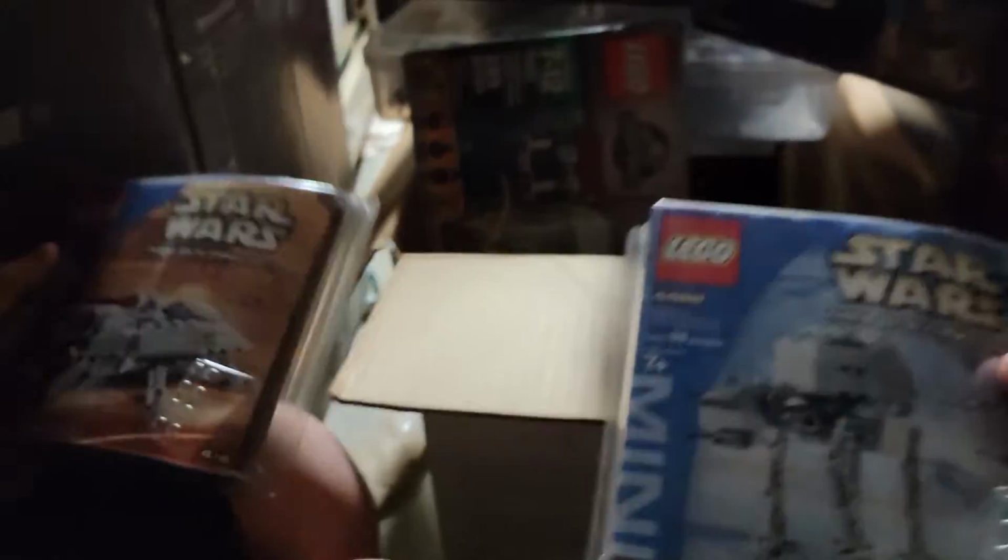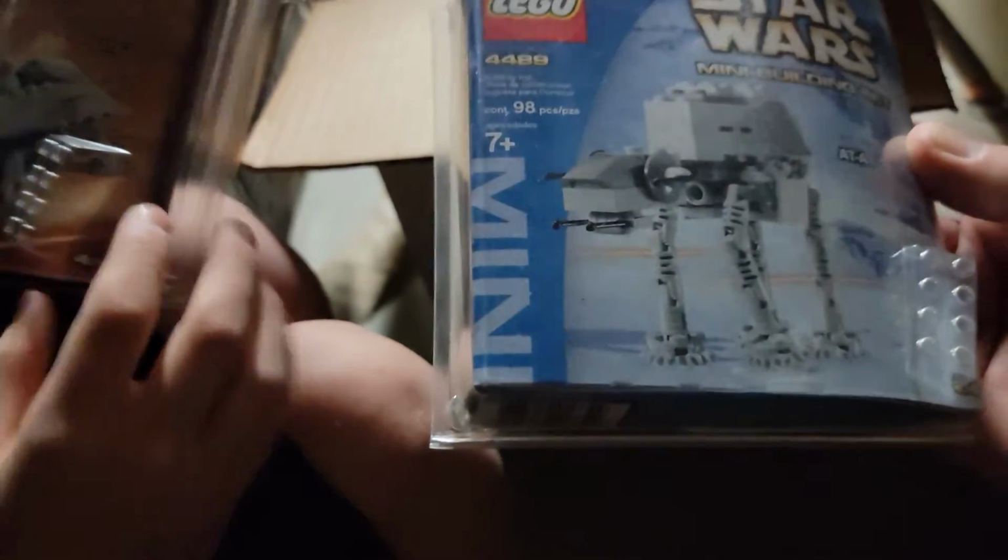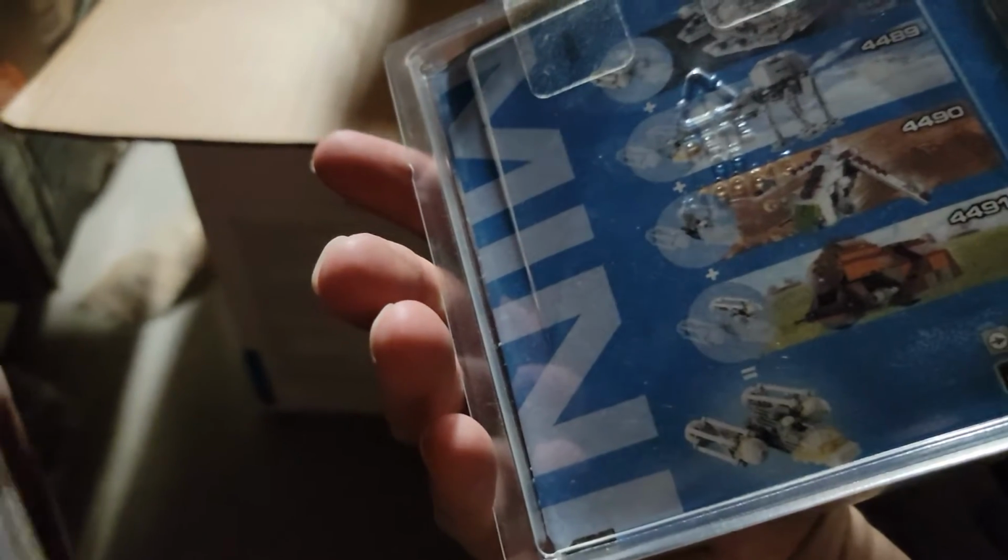We have the mini building AT-AT. I didn't know they had these. These are cool. Yep. These are old, probably from around 2002. Set number 4489, 98 pieces. I wonder if these, I guess they didn't come with a figure. Well, we could probably build one because we have... Nope. New. We have the AT-TE. Set number 4495. We've got two of those. And then this one is the Imperial Shuttle.